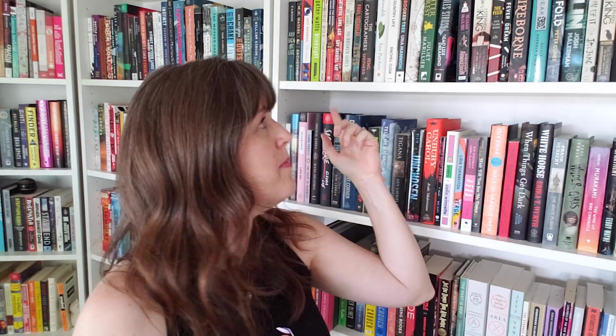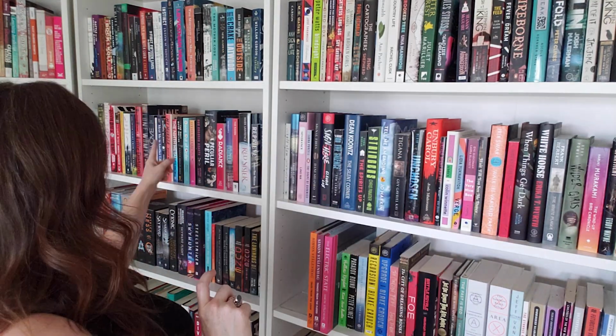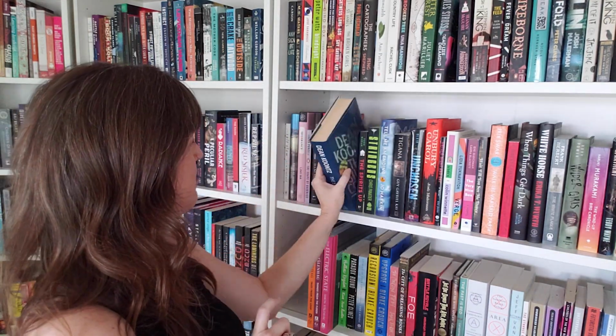All right, and my first selection is going to be, oh nice, The Silent Corner. I own this one, let me find it. Oh, right behind me, The Silent Corner right here by Dean Koontz. I've only ever tried to read a book by Dean Koontz one other time. The subject matter was a little heavy for me, so I ended up DNFing it. However, I did really enjoy the writing style, so I absolutely wanted to try out another book by him.